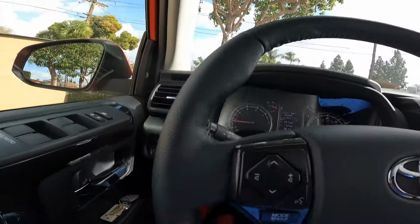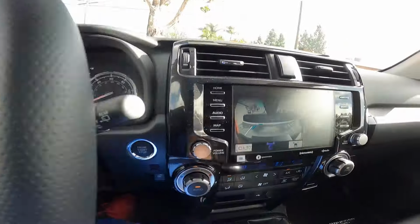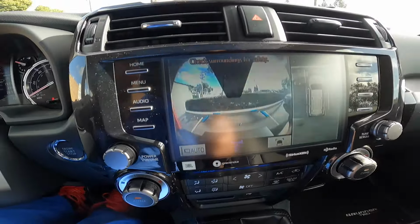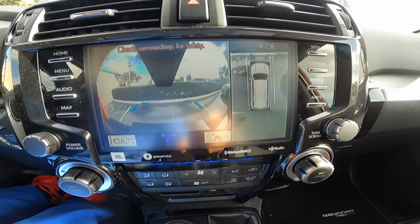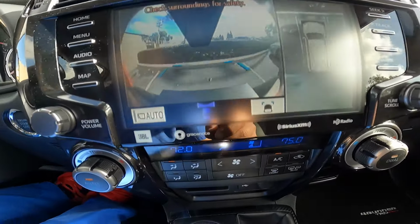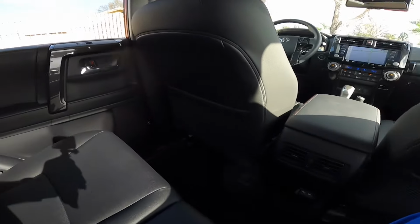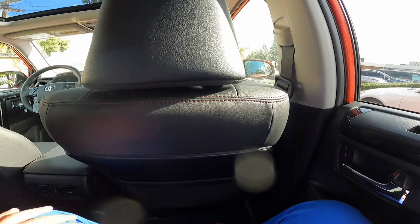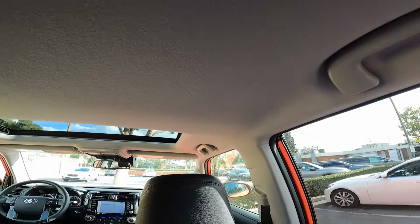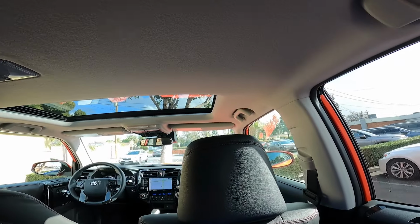It's better than nothing. Over here, you'll have your 360 camera view. It gives you some options. It's nothing as advanced as a lot of the other cars, but it's better than what Toyota had before. As far as the rear passenger, you can definitely put 2 adults in the back comfortably. You got nice leg room, as you see. Headroom is also good too. I'm almost 5'10", and I do have enough headroom.